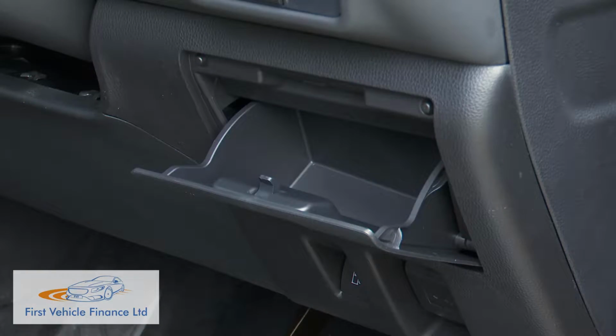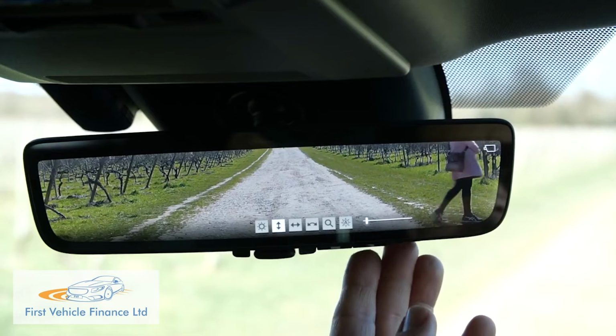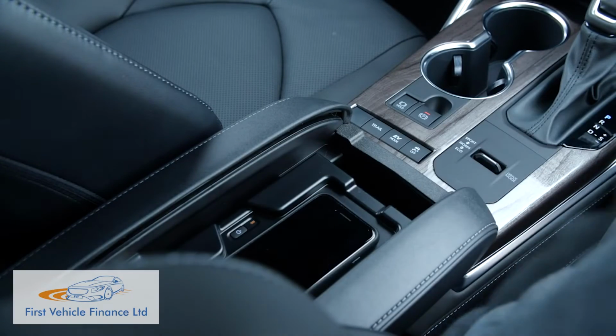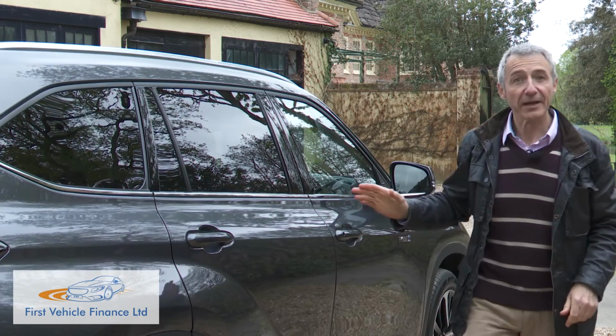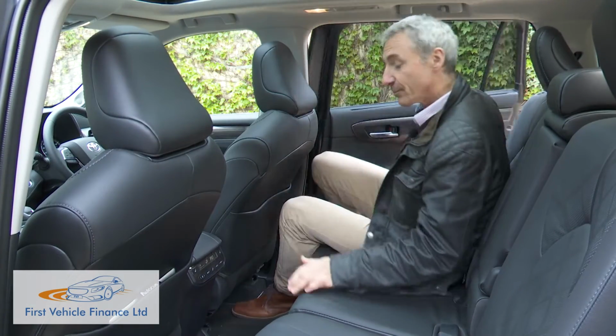You get lots of cabin stowage, and there are nice touches like a rear-view mirror, which doubles as a rearward camera. There's also this sliding top between the seats that eases back to reveal a wireless phone charging pad. Time to take a look in the second row.